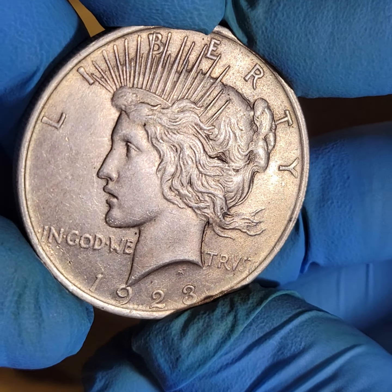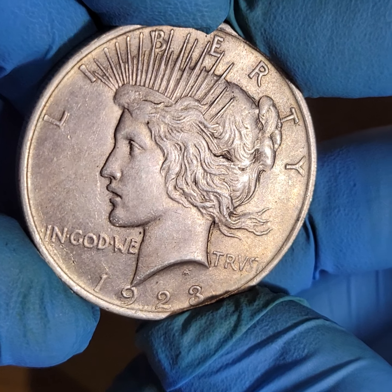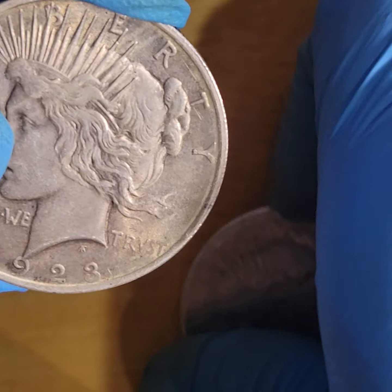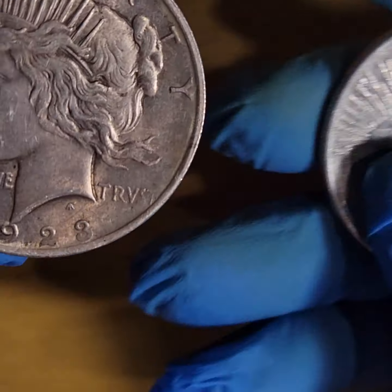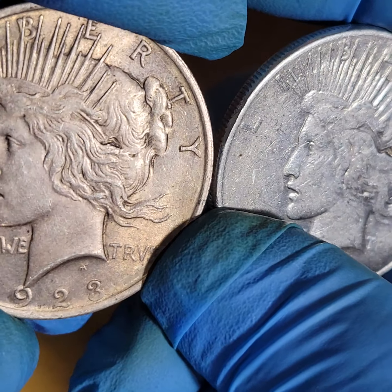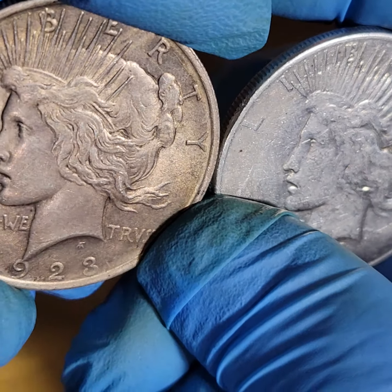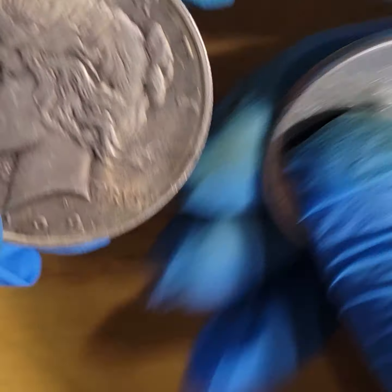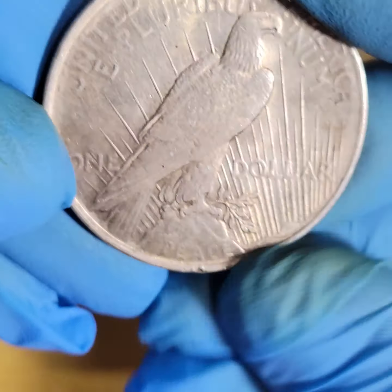But if you look at this coin, if I would have just shown this coin from the beginning, you might not have realized how toned it actually is. It's not until you really put it next to a silvery looking one that you're like, wow, that's really toned. Let me see. Off camera, I'm going to say it's not, what's the word I'm looking for?